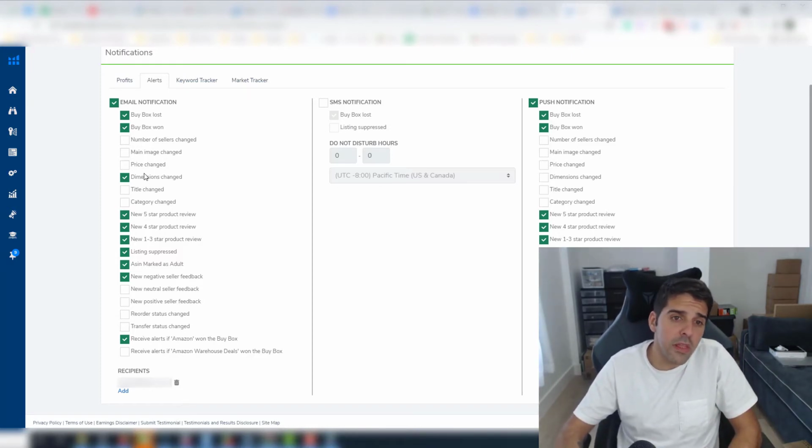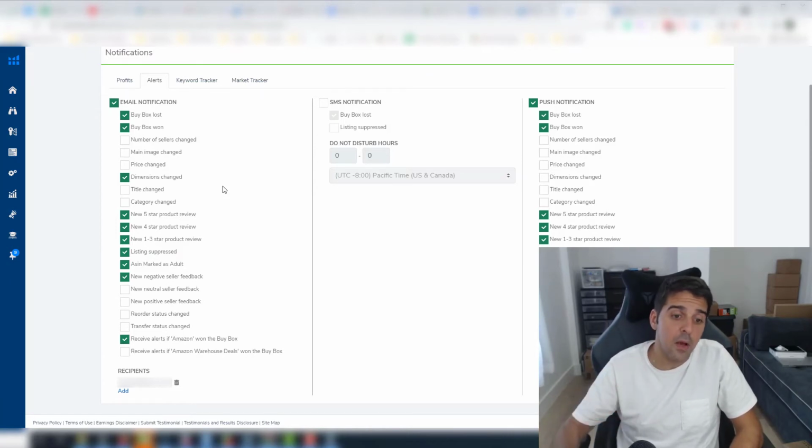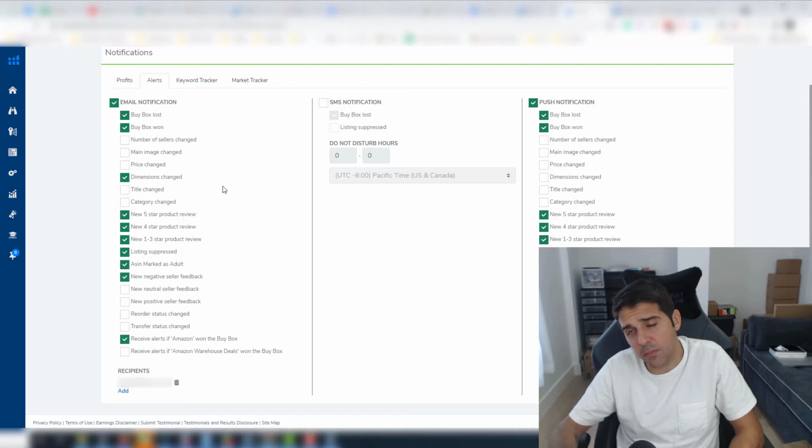And then when you see the dimensions changed, you know that it's not true, because unless you actually change your product packaging, this is not something that you should do. So this will keep you in place. Once you see that something like that happen, the best thing to do is you open a case with Amazon seller support and you ask them to remeasure this.